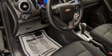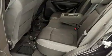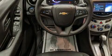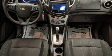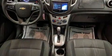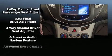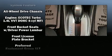Chevrolet ensures the safety and security of its passengers with equipment such as dual front impact airbags, front and rear side impact airbags, traction control, brake assist, a panic alarm, and four-wheel disc brakes with ABS. Various mechanical systems are monitored by electronic stability control, keeping you on your intended path.